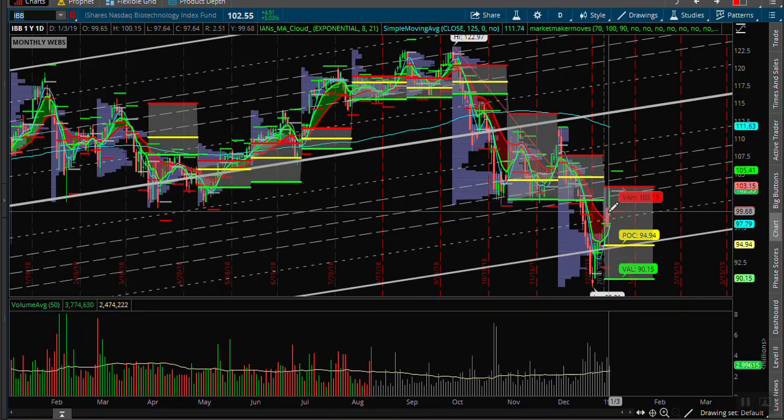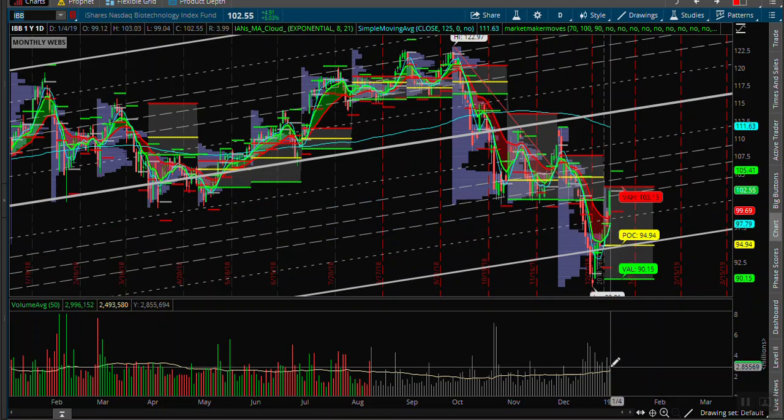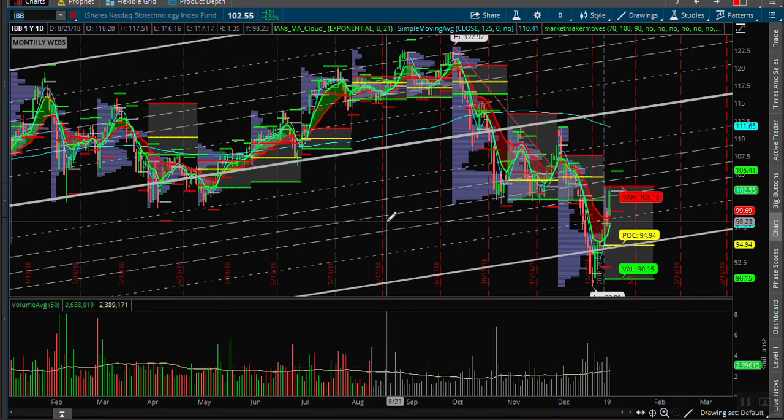Exactly what happened. I think it had far more to do with the high yield pop than it had to do with the short squeeze. And we did have above average volume too. So that's why it's so important to keep a very close eye on your high yield bonds.